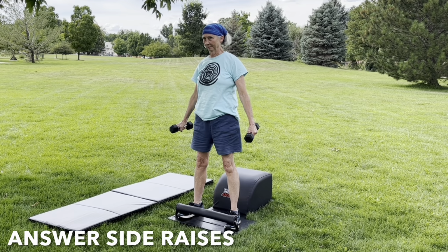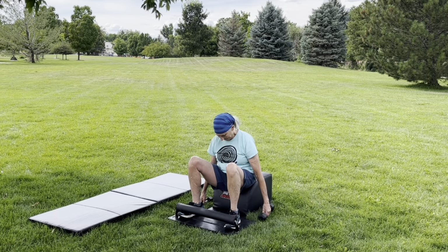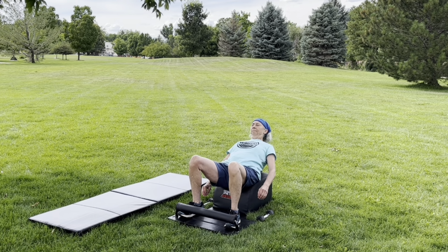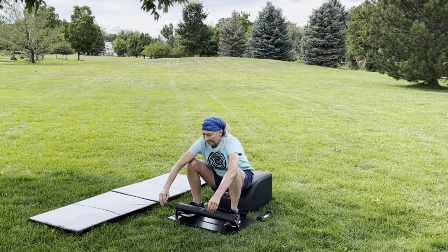Terrific tempo. Next time you take a seat on the answer, let's very mindfully set the weights down. Get a sit-up in, lengthen the spine. Exhale, engage the core, drive through the heels. Stand up for greatness. Let's travel to the back of our answer for another round of left leg donkey kicks.